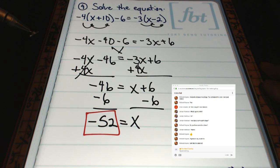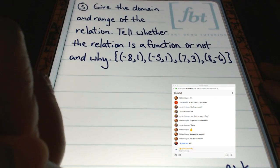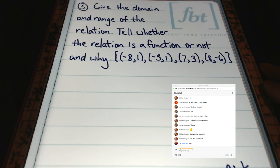That's problem number 4, guys. That was solving a linear equation, and you could also call it a multi-step linear equation. Yeah, we did that. We're so moving on. We are so moving on now. Okay, with problem number 5.